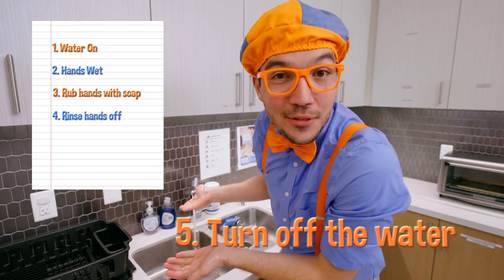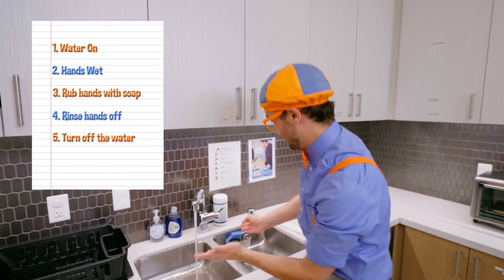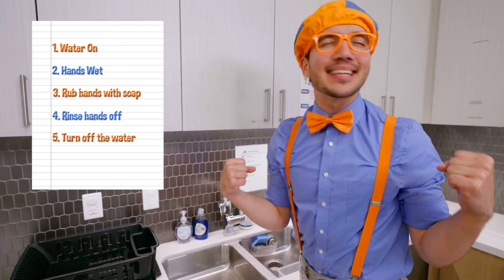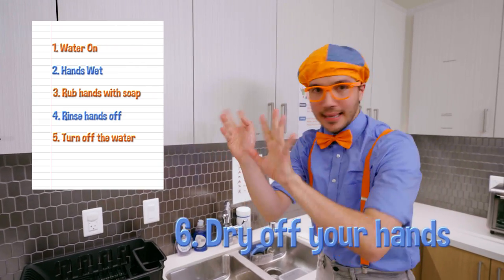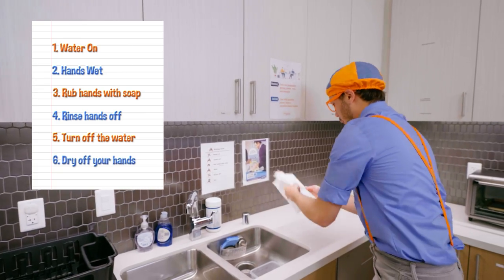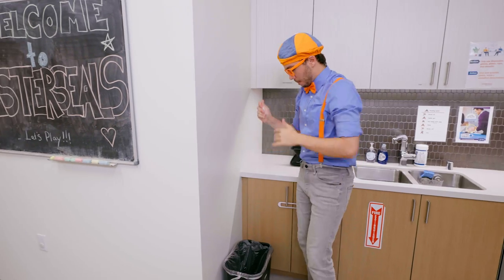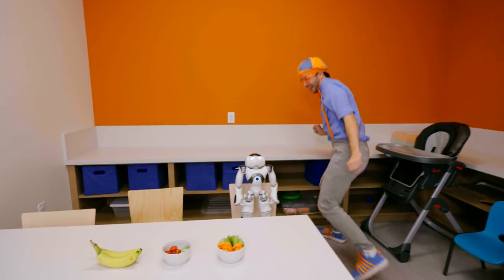Next, we turn off the water. You don't want to waste water. And last, but certainly not least, we dry off our wet hands. Now that our hands are clean, we can eat a delicious and healthy snack. Okay, here we go.